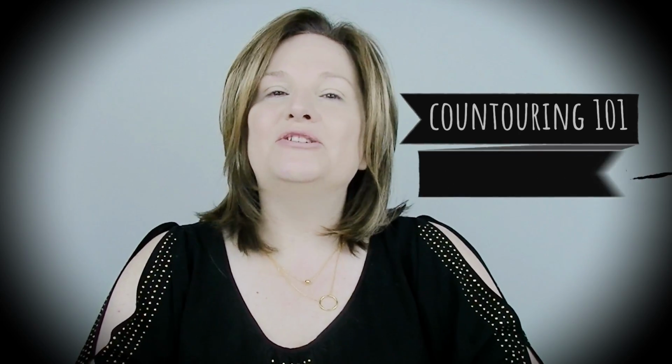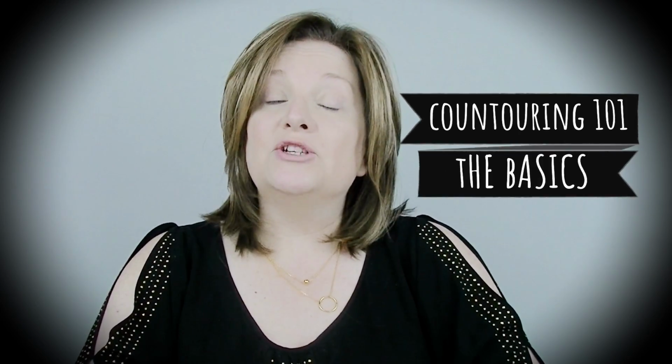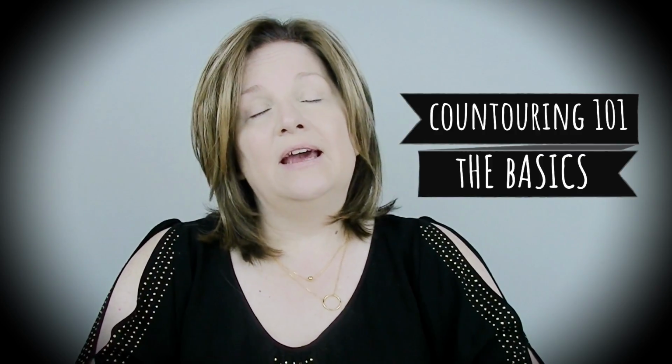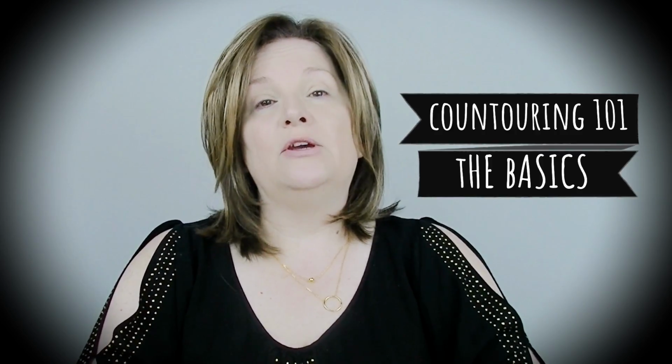This is Contouring 101, especially geared toward mature skin and for those of us who have very fair skin as well, because boy, it can be tricky. I think subtle is the key word here, and it should be across the board no matter your age, in my opinion, when it comes to contouring and highlighting for the best natural effect.